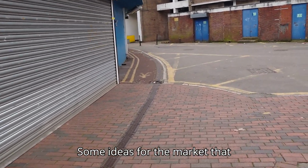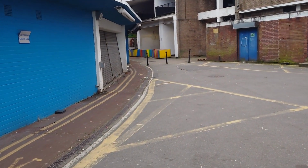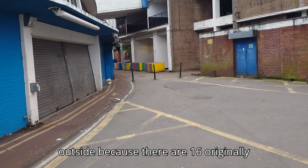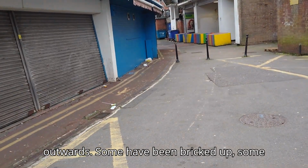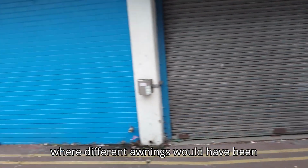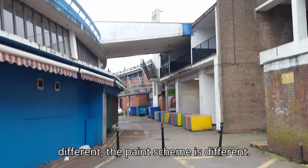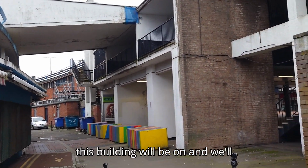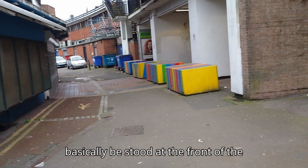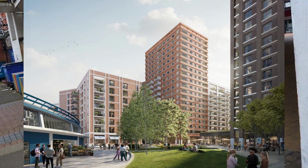Some ideas for the market that aren't necessarily directly part of the scheme but could be brought forward are restoring what it looks like from the outside, because there were originally 16 units that would face outwards. Some have been bricked up, some have been changed. You can see where different awnings would have been, and obviously all the shutters are different, the paint scheme is different, and it will be detached from the car parking, because this building will be gone and will basically be stood at the front of the market going forward. This will be public realm, green space, heading into the market.